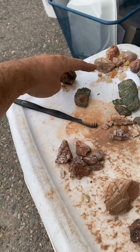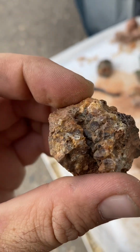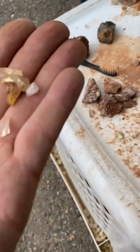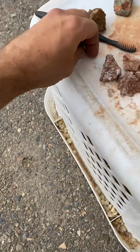There was a bit of more chunky quartz. Here were some nice quartz crystals in a cluster. These are more smokies. Still kind of dirty, need to get cleaned up a little bit more. Here were some loose crystals that were just around.